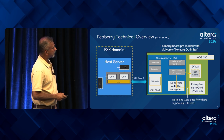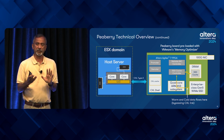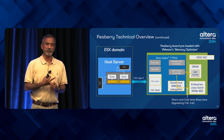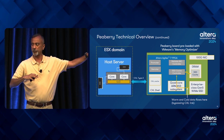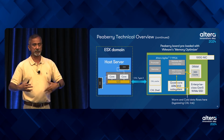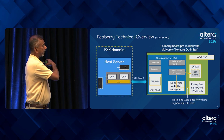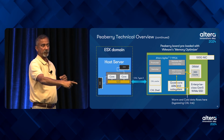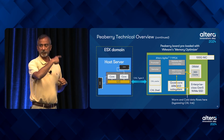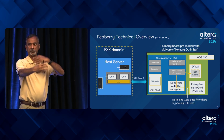So one thing you need to realize is that this stuff happens all the time. This is not a static determination. It's not like at the beginning of the virtual machine's life, someone says, this portion of memory is cold, this portion of memory is hot. No, that's not the case. It's constant. If you actually look at the system, there are pages going from the host to the card and back, and there's a flow of pages continuously happening. Several megabytes per second keep going back and forth.